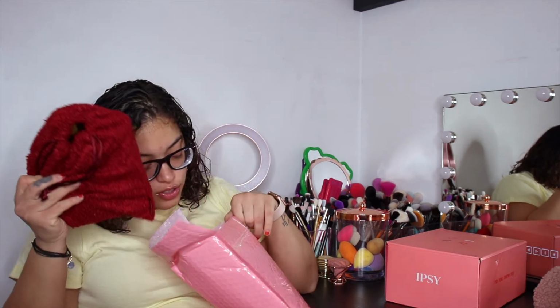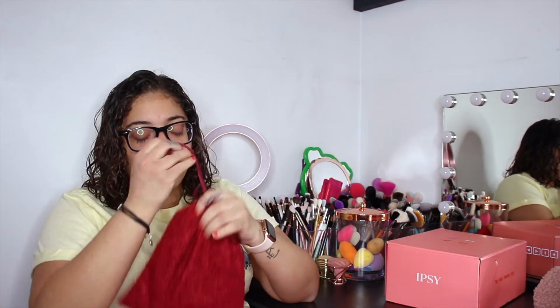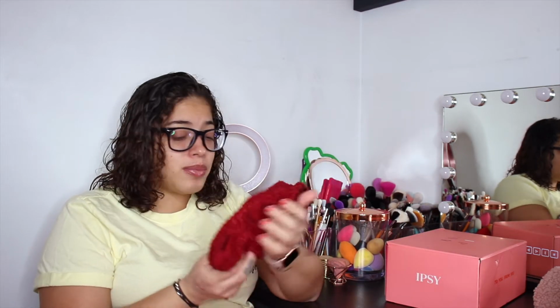It's still this drawstring bag, which I told you last time I am okay with, but it's a fuzzy one and it's so cute and it's so soft. I am obsessed. I love the fuzziness that's going on this month. I feel like whoever creates these bags are doing an amazing job, and keep doing what you're doing, okay?